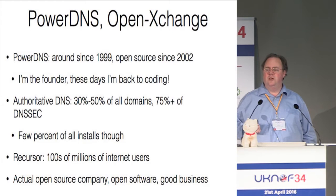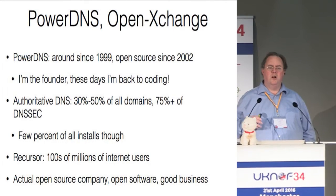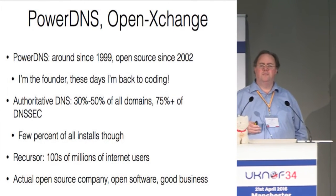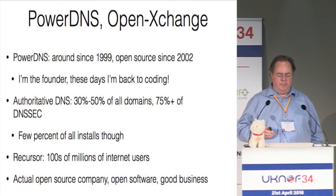So who uses PowerDNS? It's a lot bigger than people think. It's a lot bigger than even I think most of the time. We recently scanned the internet again, and we know that in Europe between 30% and 50% of all domain names are hosted on PowerDNS. We scanned the whole .com and .net zone. The numbers there are a bit lower, between 20 and 25%, but still it's a big heap of things.